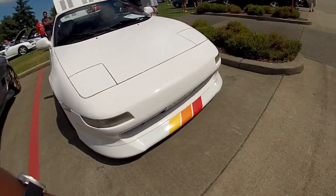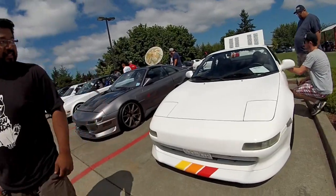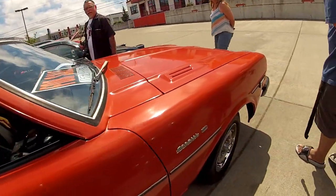The color, yeah. I love the color. It's on the mirrors too. Nice. Ooh, what's this? Corolla Deluxe. Oh, it's automatic. Yeah. The Deluxe.